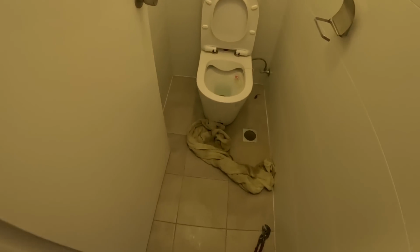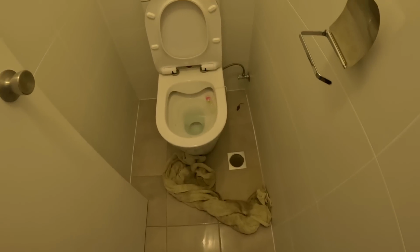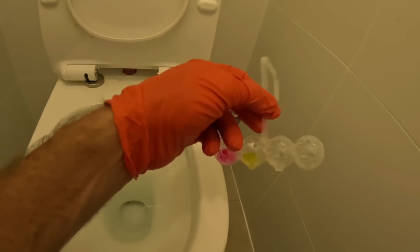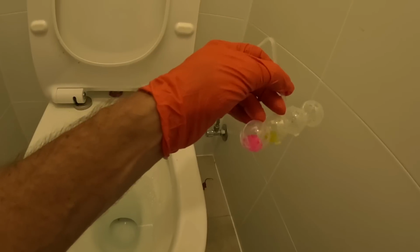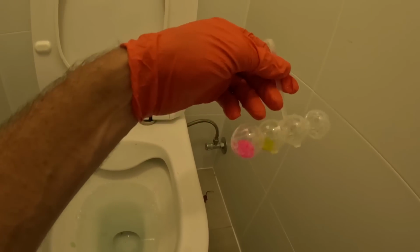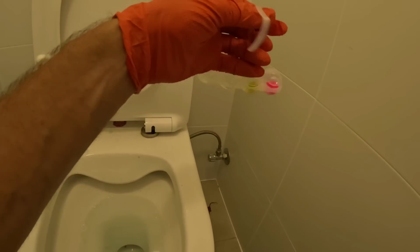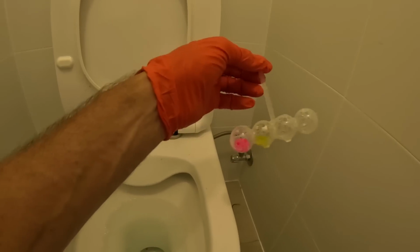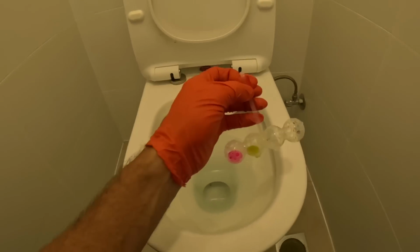But we're going to try and clear it and find out what's blocking it. My money's on one of these bad boys. I reckon there's one stuck down there. They did have one down there a year ago which they cleared, but maybe it didn't go right through the system, so maybe it's still down there. But we'll find out when we take this out.